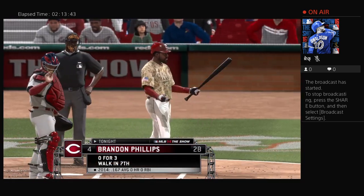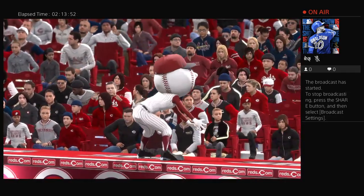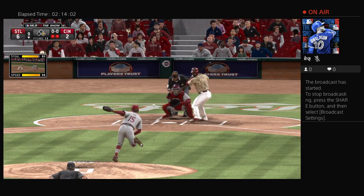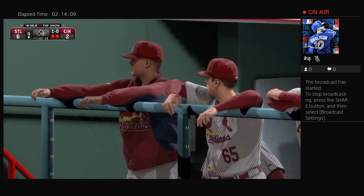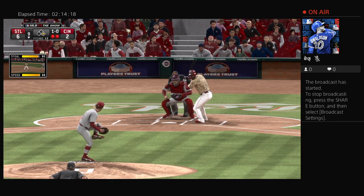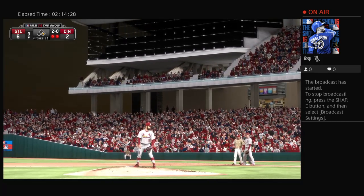Brandon Phillips will try again. 0 for 3 thus far. Knuckleball below the knees, 1-0. That missed. Close. It's ball 2. Yeah, a little unlucky here to be behind 2-0. Those first couple of pitches haven't missed by a whole lot.